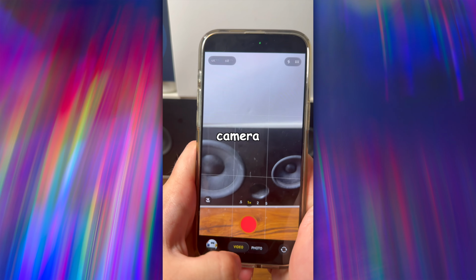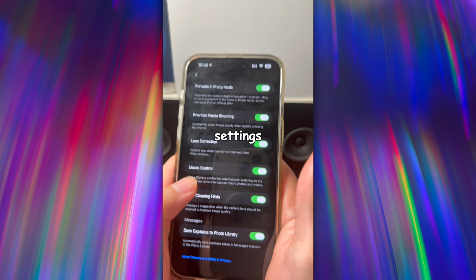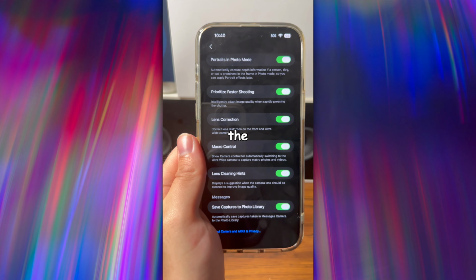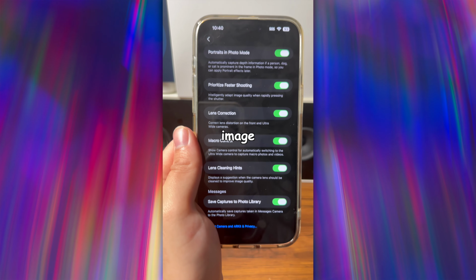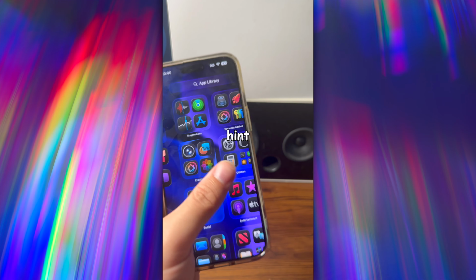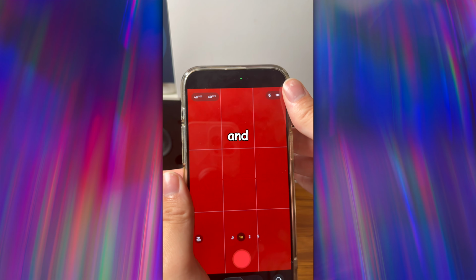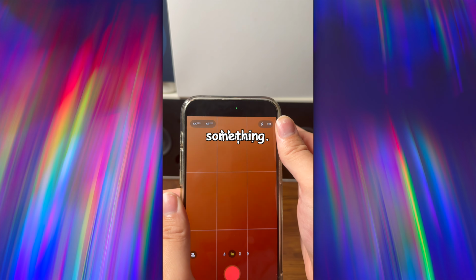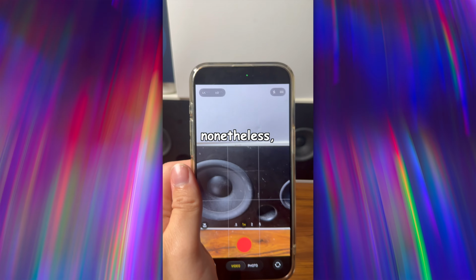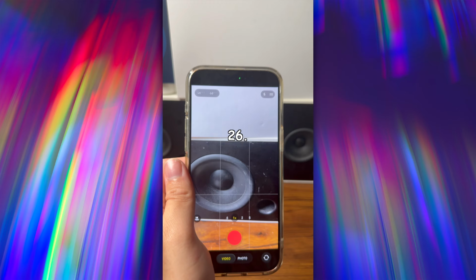Brand new in the camera app for iOS 26, we have lens cleaning hints. So if we go back to camera settings and we scroll all the way to the bottom, lens cleaning hints display a suggestion when the camera lens should be cleaned to improve image quality. I fingerprinted the hell out of the camera just to see if I can get it to give me a hint to clean it, and I was not able to do so. But let's try to do it live and see maybe if I can get something. Nope, nothing. Doesn't seem to be working right now in 26 beta 3. But nonetheless, lens cleaning hints are here on iPhone with iOS 26.